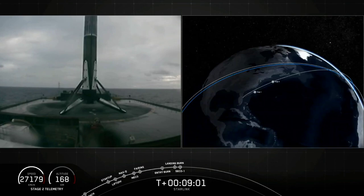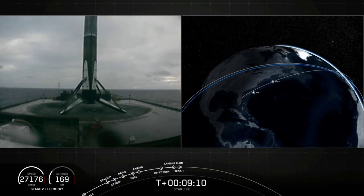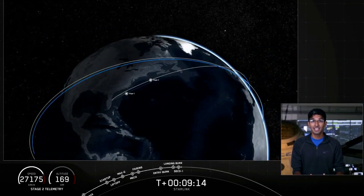Navigation officers will be assessing whether we have ended up in the right orbit. And most of the way up, we were right down the middle. Nominal orbit insertion. So good call out there. We're in the first of 2 planned orbits. Now, the second stage is going to coast in this orbit for about the next 30 minutes.